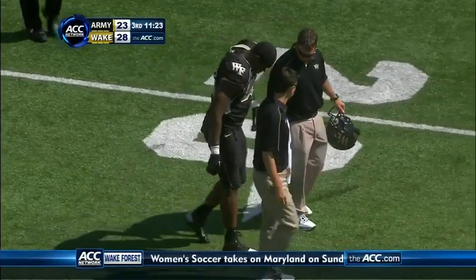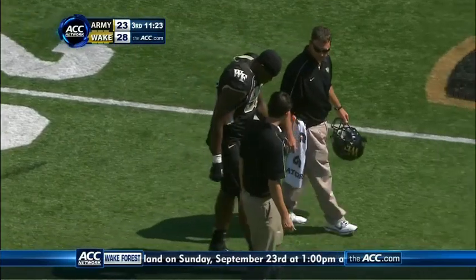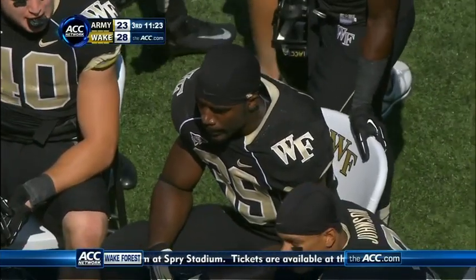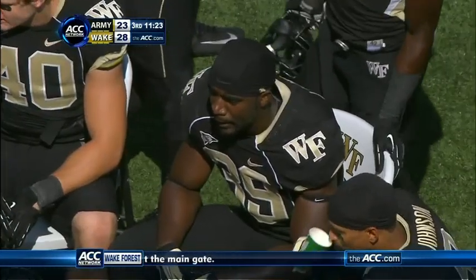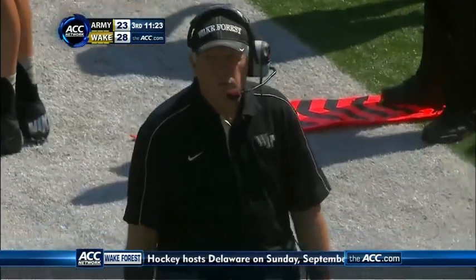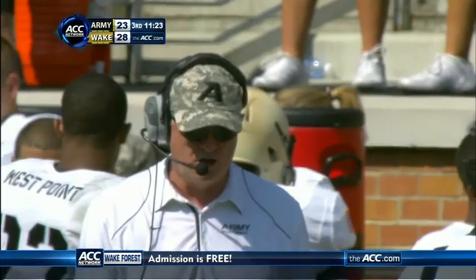We have a play under review here. Brad Allen has decided to review this play with the backward pitch. I think what he's going to look to see is if the Wake defender who made the recovery was on the ground after the recovery and take away the return. I don't think there's any question there's a fumble and he gets the recovery, but was he on the ground with the knee or any portion of the body that would declare him down at the recovery spot?